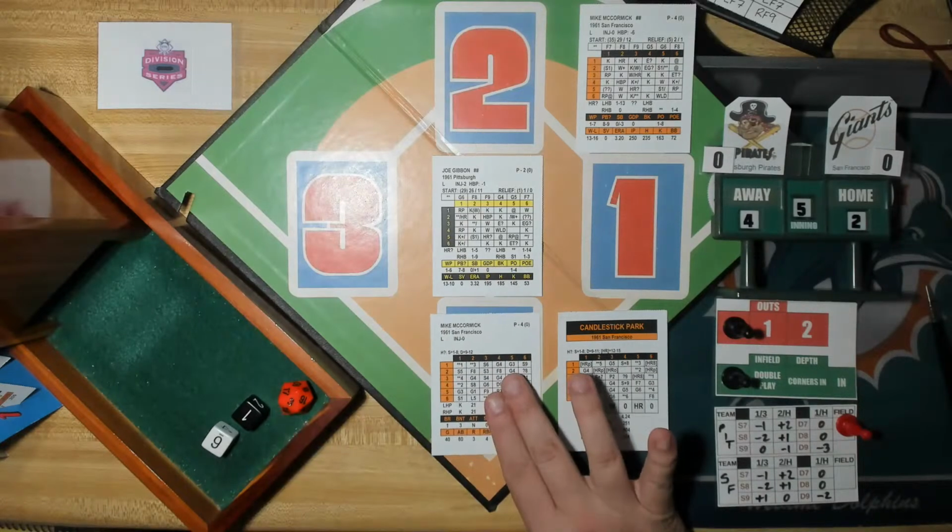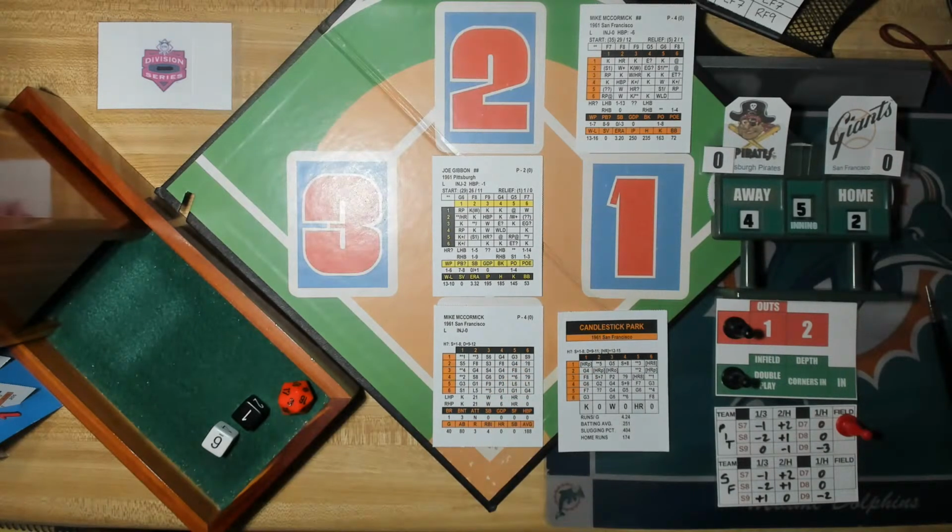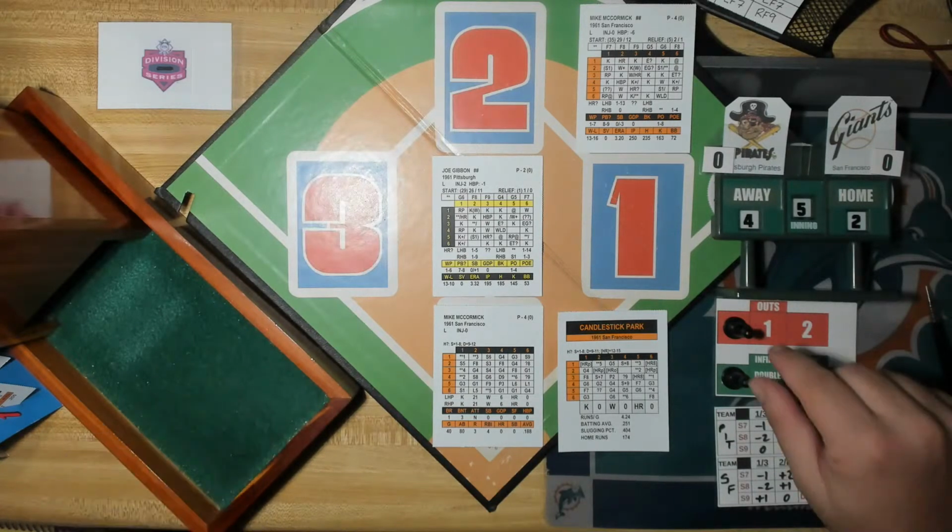1 out. And that brings up the pitcher, McCormick. Let me see what I want to do with him on this. I don't know if I want to take him out just yet. He has pitched a little bit better since the second inning. He still has plenty in the tank left. He's got 6 more batters left in the tank. I really don't want to yank him out just yet.